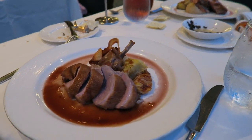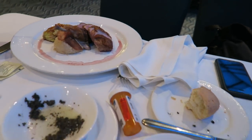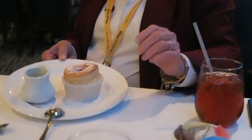It's duck. And what did Valerie get? Duck also. I got butter pasta. I was seriously in the mood for this and I just asked and they were like, yeah, sure.